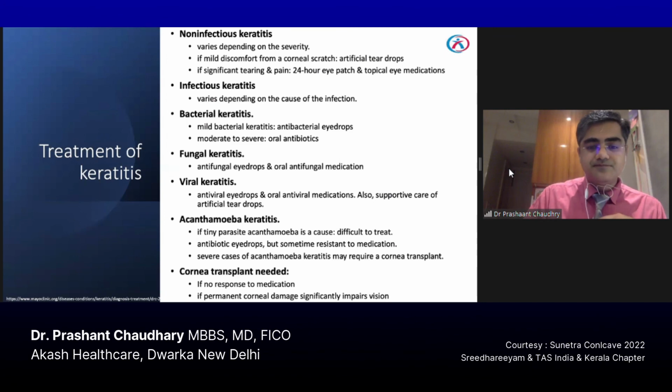Acanthamoeba keratitis should be suspected if you see a ring ulcer and the pain is disproportionately high. The ulcer does not look that bad, but the patient says the pain is horrible. So in those cases, we have to suspect Acanthamoeba keratitis, and the treatment for that is slightly different. We use PHMB, propamidine, along with itraconazole. It is a little more difficult to treat. Severe cases may require a transplant.